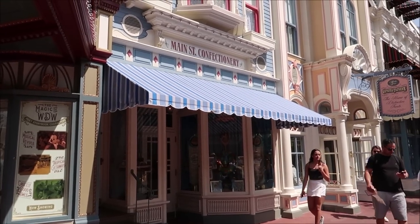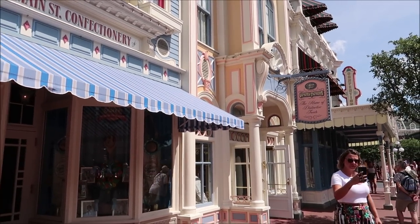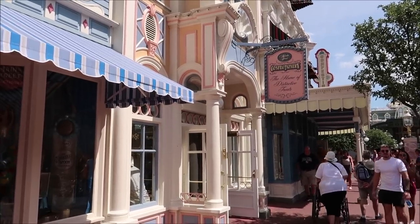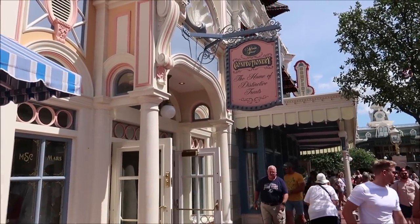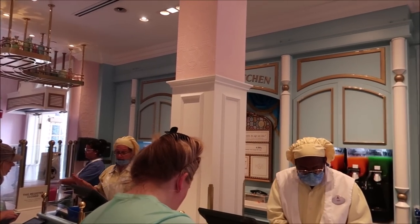Let's swing into the Main Street Confectionery and grab ourselves an icy beverage. They have such a great variety of flavors in here and a couple of combinations. I feel like a lot of people have the same idea because the Glacier Kitchen line is long. People are coming in trying to get a nice ice cold beverage to cool themselves down. Take a look at some of the flavors they have here.